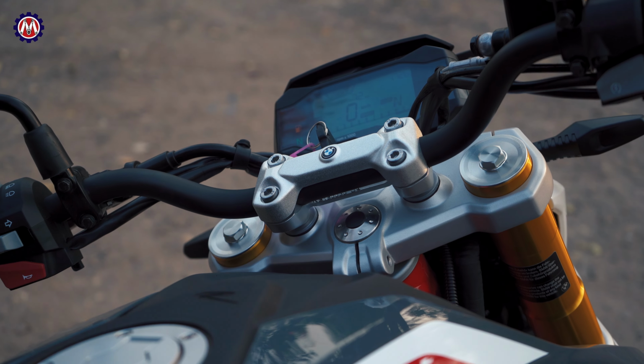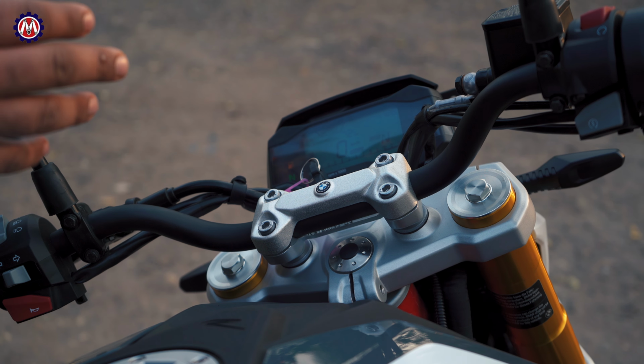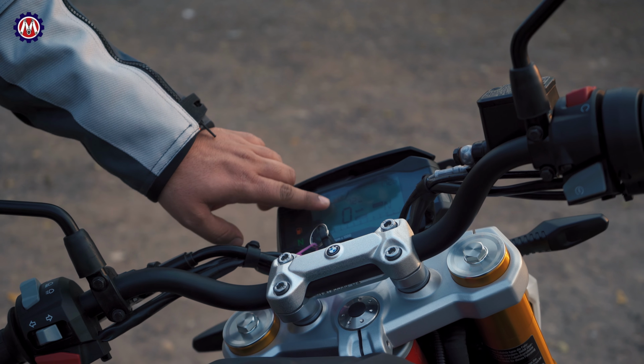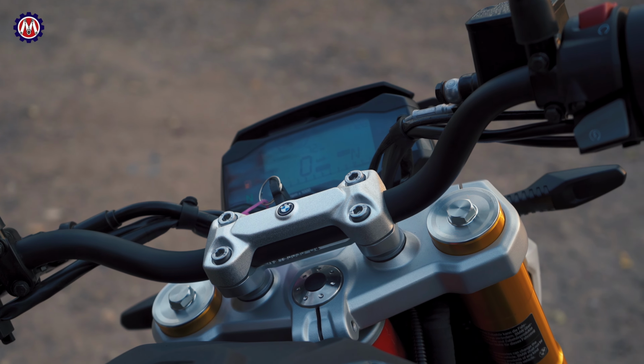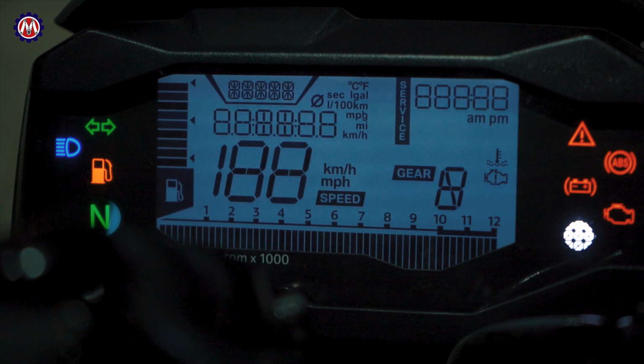Let me give you a peep into the dash. This is a TFT setup. An LED setup would not have hurt anyone. BMW, if you're listening, we do need that because this thing is not visible in the day. In the sunlight, you might face some problem reading this, but in the dark, it's quite lit, so not a problem. It gives you a neutral light, a fuel gauge.